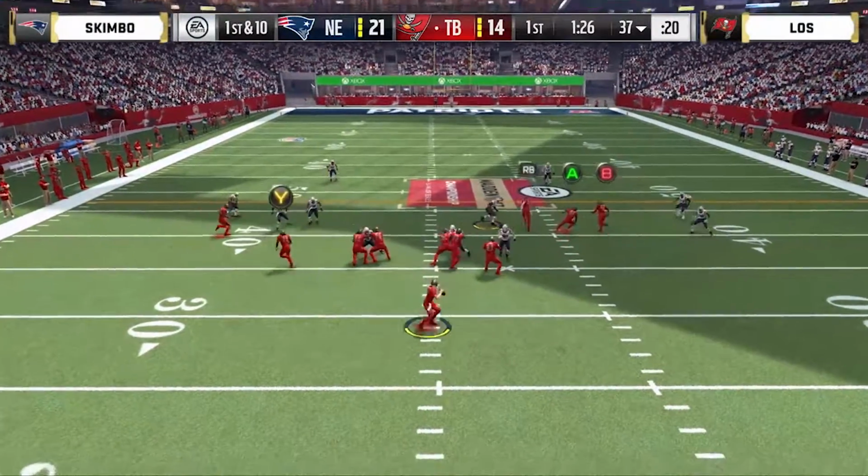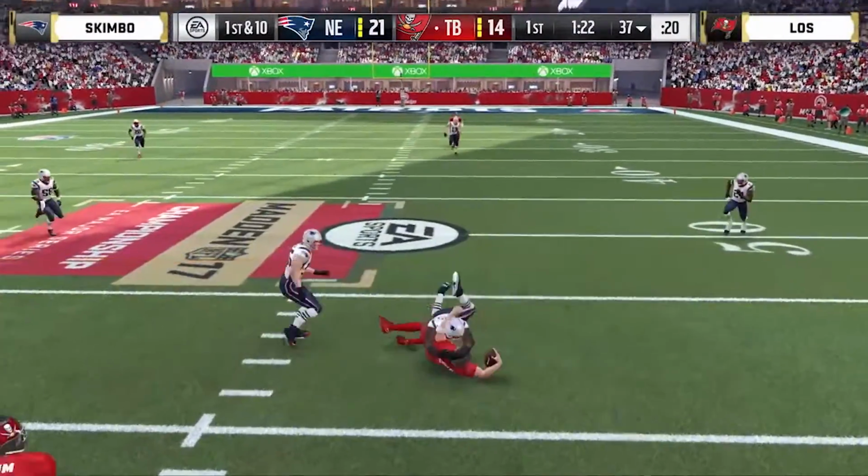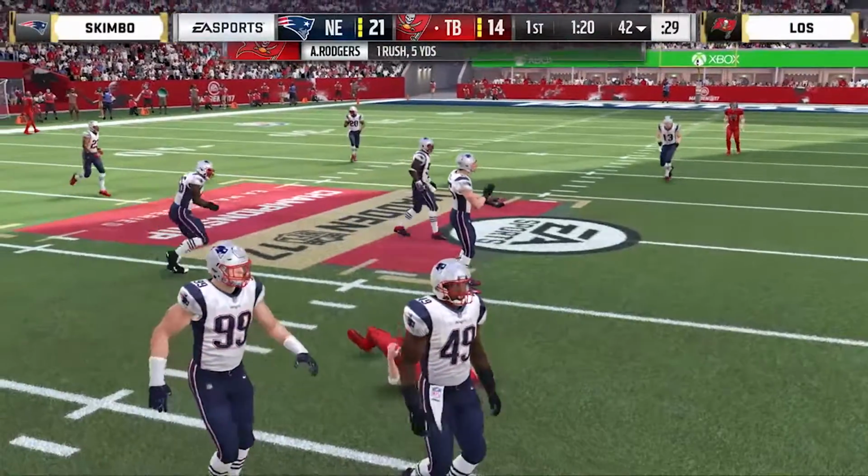Trips bunch to the right. Rodgers takes the snap. Moves to his right. Nowhere to throw. He will run for it and dive. For a gain of 5, it's second down and 5. Good decision by Rodgers, knowing he had nowhere to throw it.